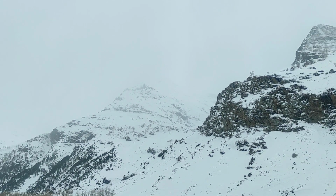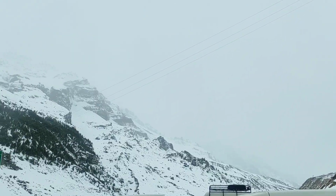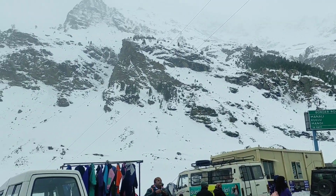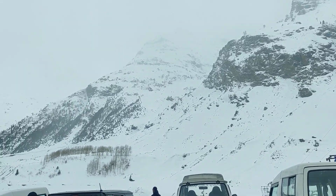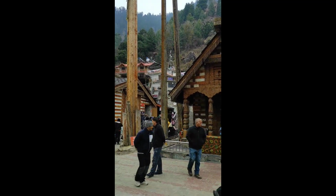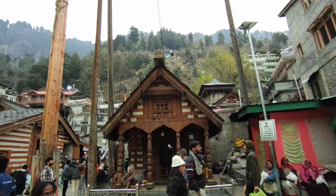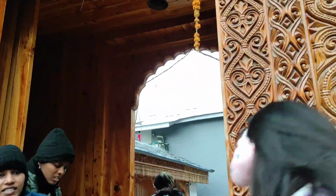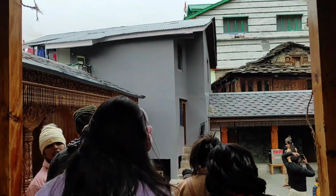And see, you can see far away that snowfall is happening, and the nearby hilltop is also covered by cloud, and there also snowfall is happening. In fact, when we started to come back from Sissu valley, the snowfall had already started, but it was very less in amount. After that we reached Vashisht temple.